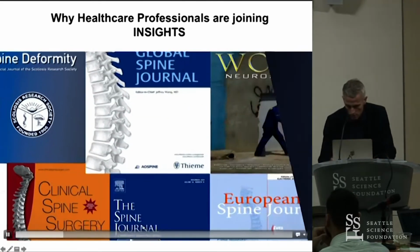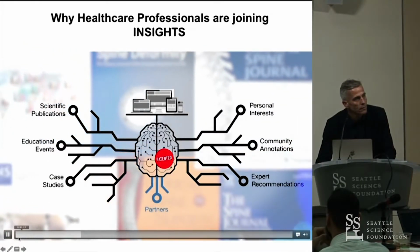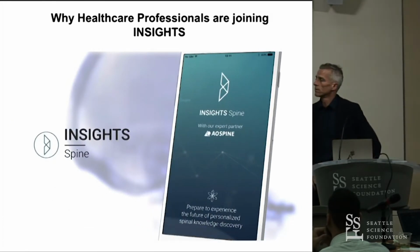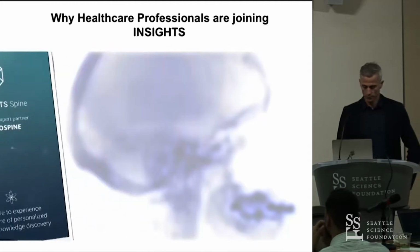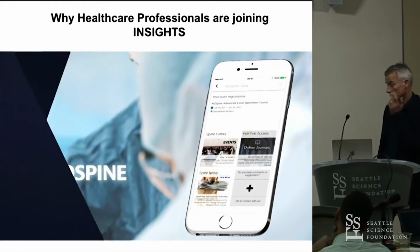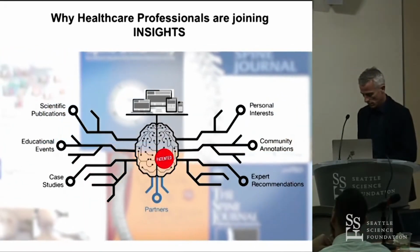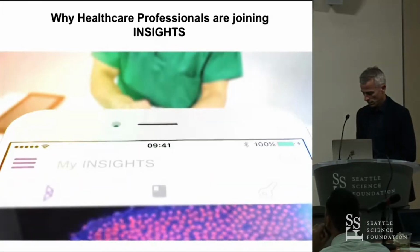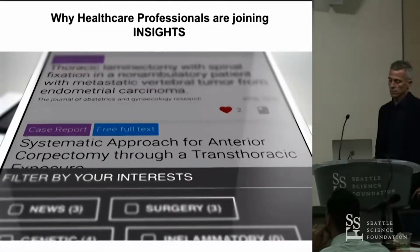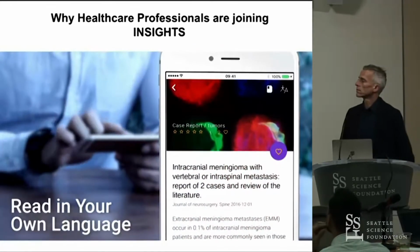Time is short. Insight Spine helps you focus on the medical advances that are really important to you. This is Insight Spine, the smart companion app to your AO membership. As a world-class surgeon, you need to be at the top of your game, even when time is short. Insight Spine helps you focus on the medical advances that are really important to you. It gives you direct access to the medical content and peers you need to build knowledge right at your fingertips whenever you have a moment. You can read it in your native language, just like that.